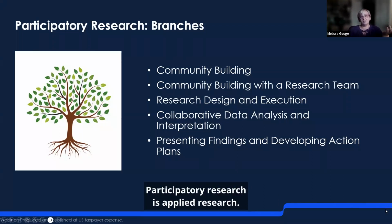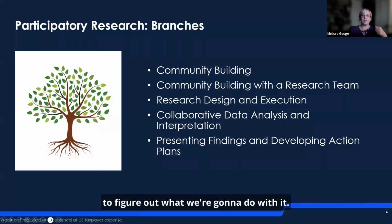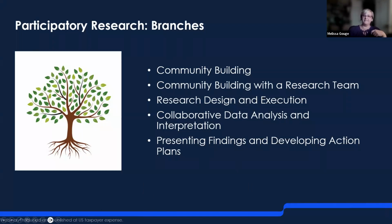Participatory research is applied research. We've got to work together to figure out what we're going to do with it. Next slide, please.